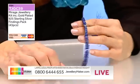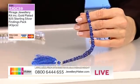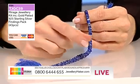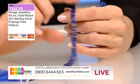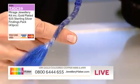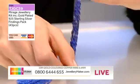So you've got a lot of gemstones stacked on this because, of course, we stack them when they're the thinner pieces, we always stack them side by side. You get lots and lots and lots on one single strand.